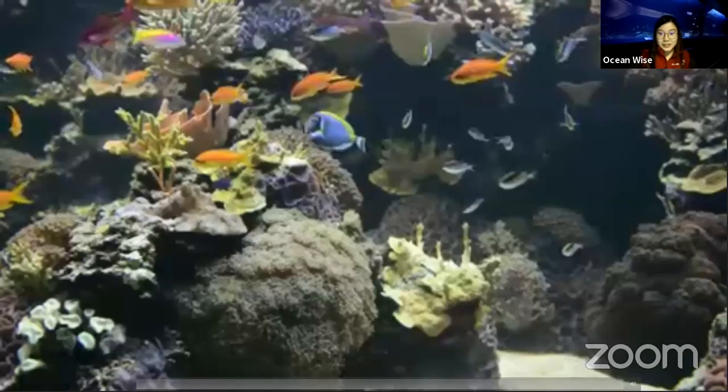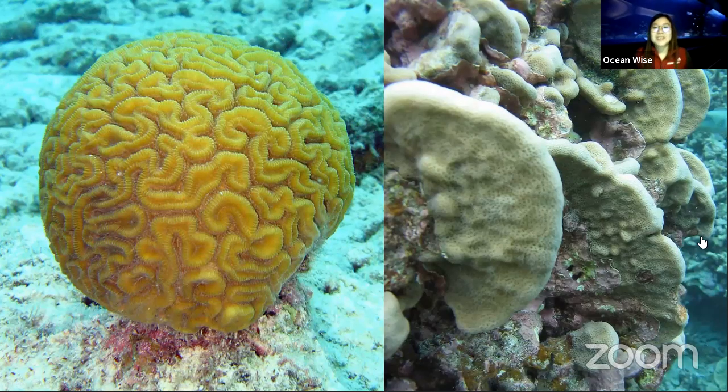So let me try to give you another picture right here. These are the pictures that my friends and I took while we were snorkeling in a tropical area. On the right-hand side, you will see a pale white coral, and scientists actually make use of the body structure in order to name it. For this one, it looks like a disc that you use to listen to music or even watch a video.